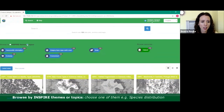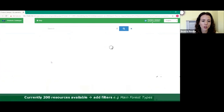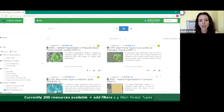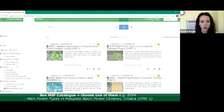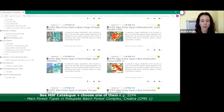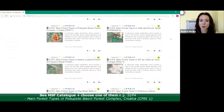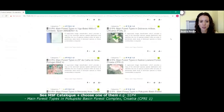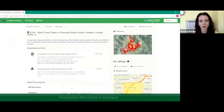The catalog has two different ways to browse the data: one is INSPIRE and the other is different topics. In this case, we select the one related to species distribution, and you can apply further filters, in this case main forest type. This will filter the data, because at the moment we have over 200 data sets for all the different areas included in the project. If we click on one of them, for example the main forest type in Croatia, every data set is included.